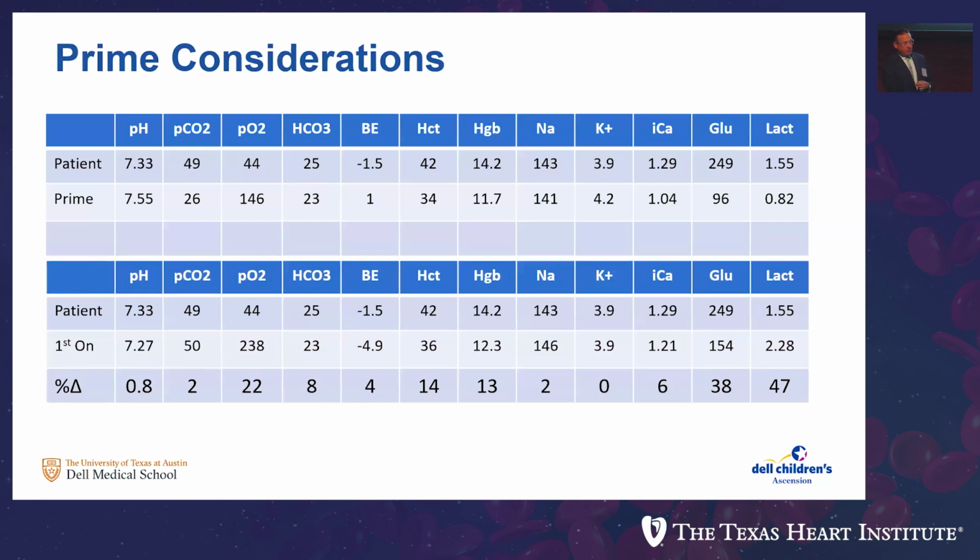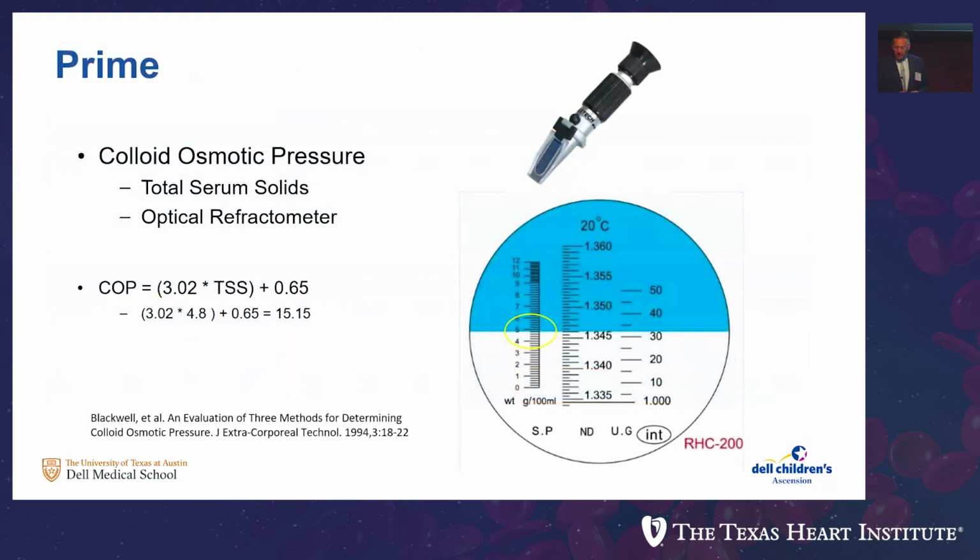So when we go on pump, comparing the patient and the first gas on pump, we can see very narrow margins of shifts of electrolytes, bicarb, and your pH status as well. Very important to maintain that homeostasis and not have a big shift as we go on bypass for every patient. So one thing, as I mentioned, we're kind of psychotic about it, is colloid osmotic pressure.